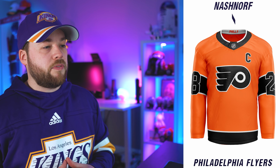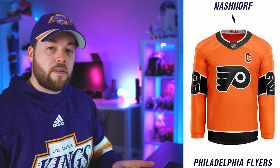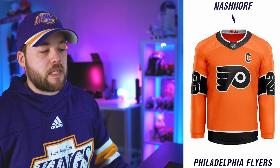Number 27, the Philadelphia Flyers. So this is definitely different. My main issue here is the numbers on the sleeves. I find because they're black and because the backing stripe is also black, there's too much conflict. I maybe want to see those numbers up on the shoulders. I think that would be a nice balance to have those up there.